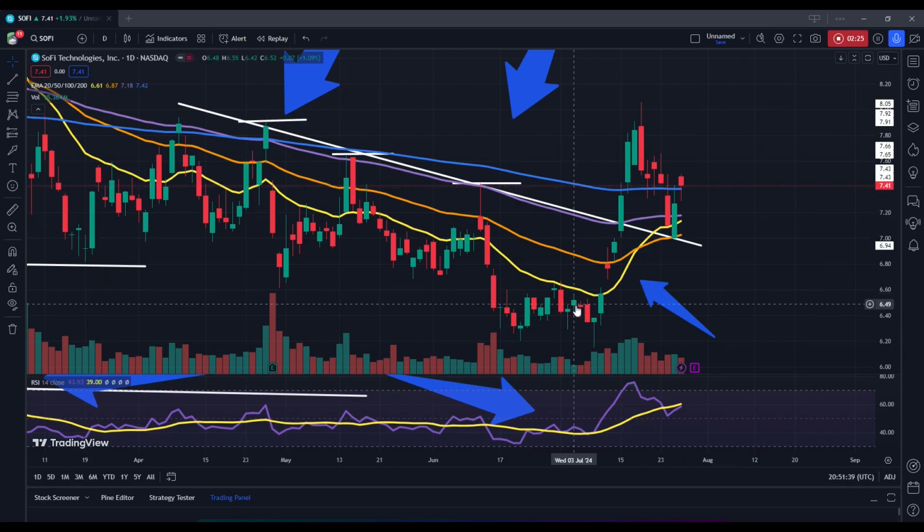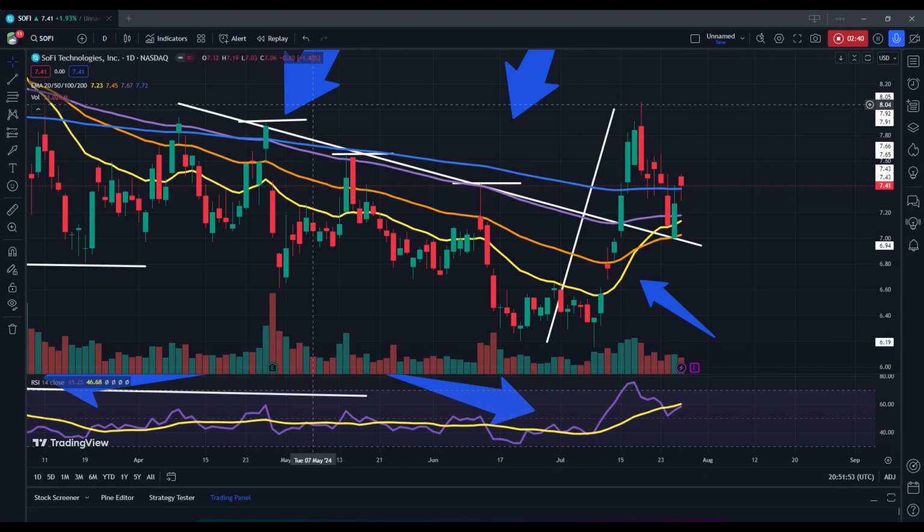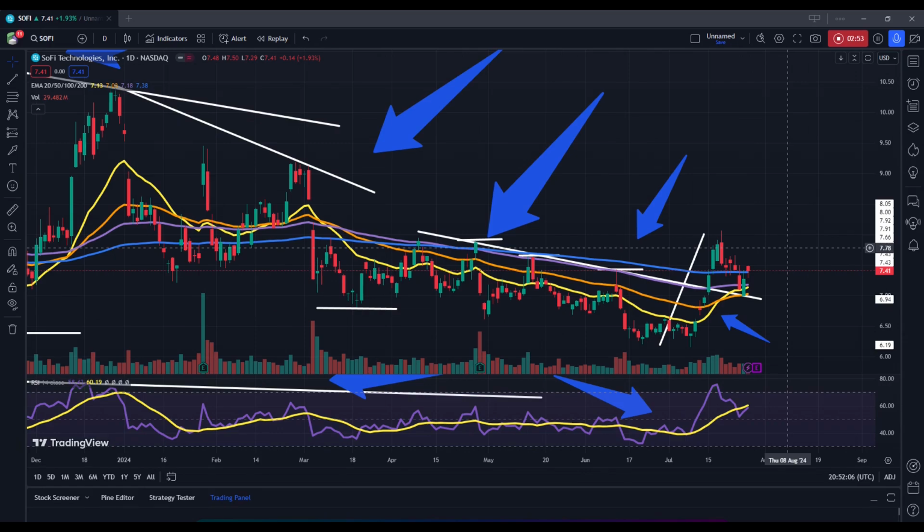As we can see here, this move really did a lot of damage as far as the downtrend was concerned. It really broke a lot of areas. We established some support here at roughly 6.15, broke these 3 levels of resistance, broke through this downtrend line, and then we also broke through all of the major exponential moving averages on the daily chart. This is significant because these are the daily moving averages.